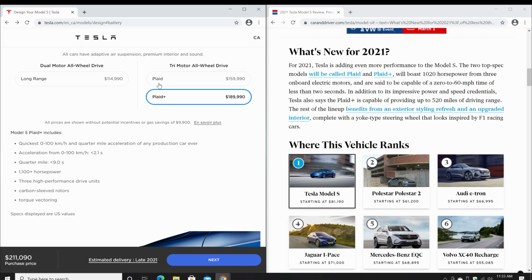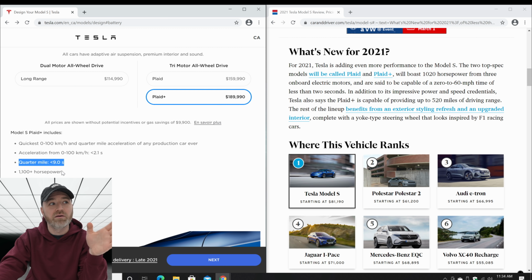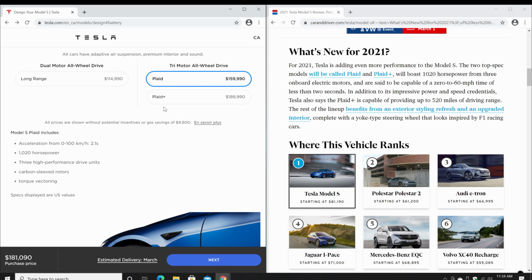It's likely going to be featuring some different battery technology that might not be ready to go. It's going to be less than 2.1 seconds, 0 to 100. They also say that the Plaid Plus model will be the quickest 0 to 100 and quarter-mile acceleration of any production car ever, which was what they were saying about the Roadster model, which everybody's been waiting for. It looks like it's going to happen in the sedan first. The quarter mile in under 9 seconds, which if you watch any of these drag videos on YouTube, you'll see this is obviously a very impressive number. It's supercar status number in a straight line at least. Carbon sleeved rotors and 1,100 plus horsepower.